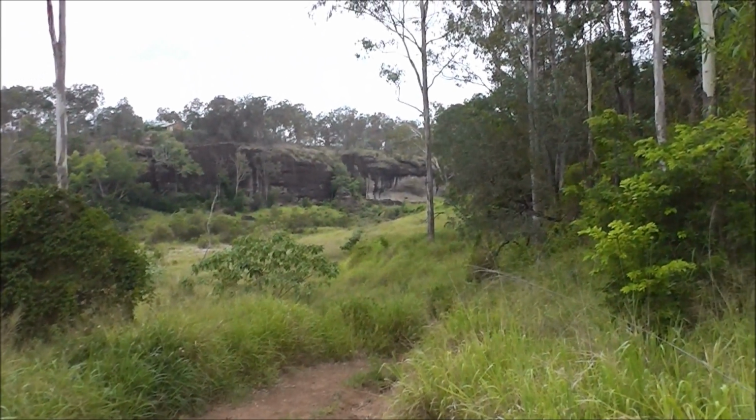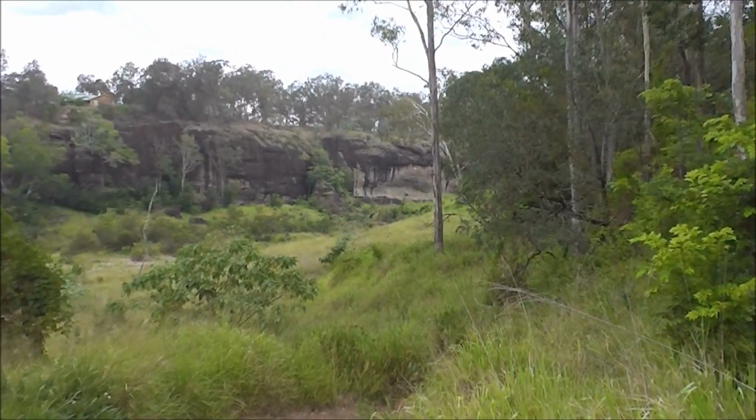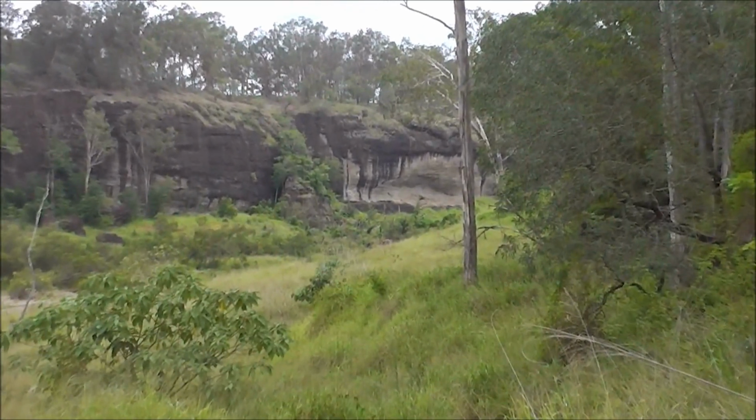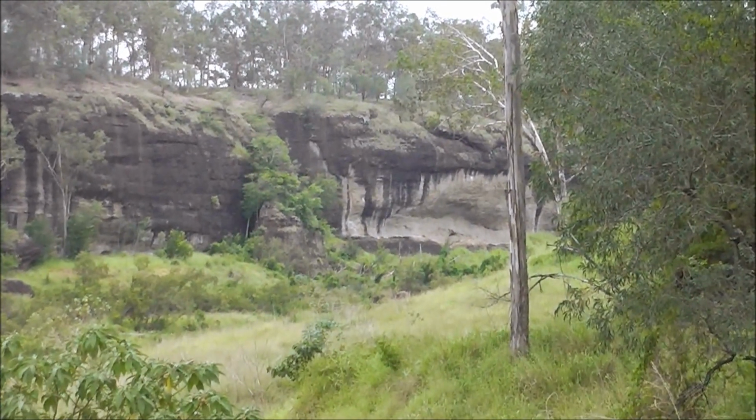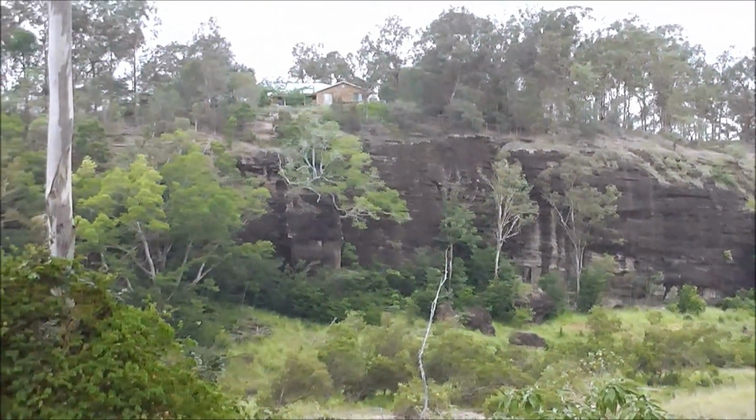Now you can see the river. Well, there's probably a lot of water in it. You can hear some water off to the left, probably the old weir. There's these really cool cliffs. Somebody's house perched up on top of them there.